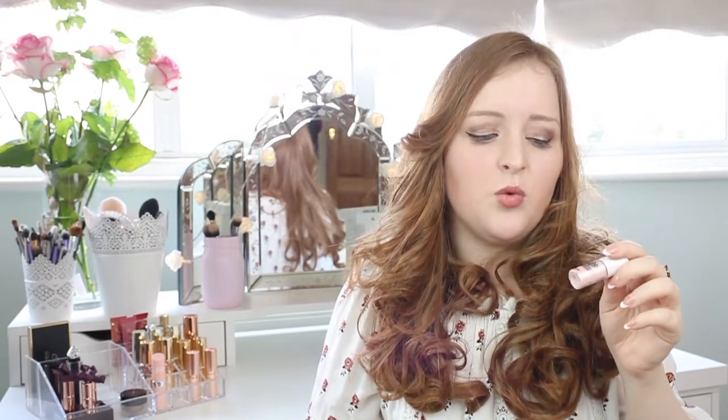I use it on the brow bone and on the cheekbones, and because this is a liquid highlighter, it will be easy for me to use. I can use it with my fingers and I won't have to take extra brushes for it, which is why I'm taking it with me. I really like the way it looks, and I've used it for years. I think this is one of the first Benefit products I've ever tried, and I love it.